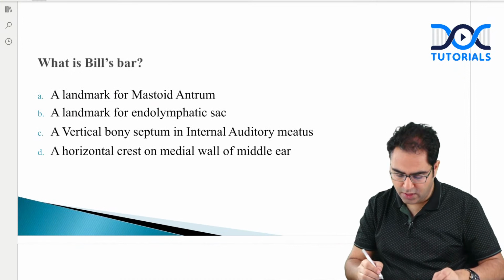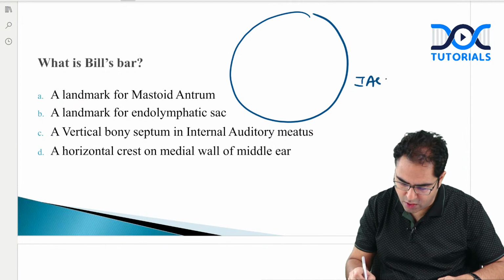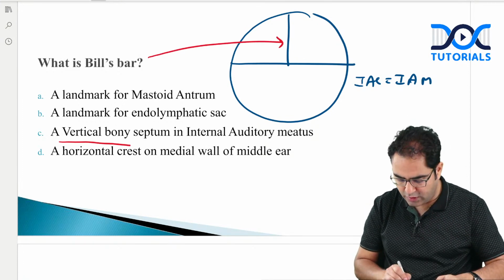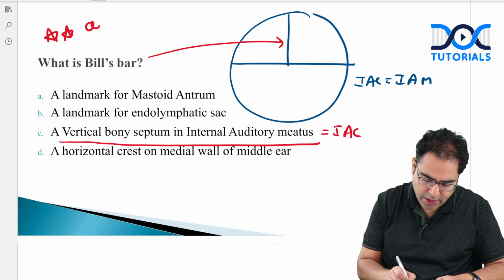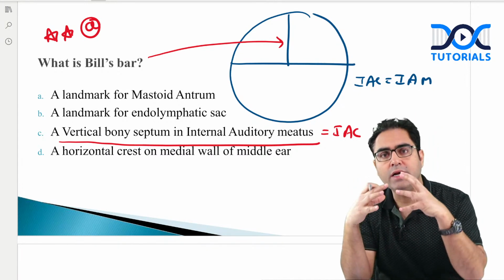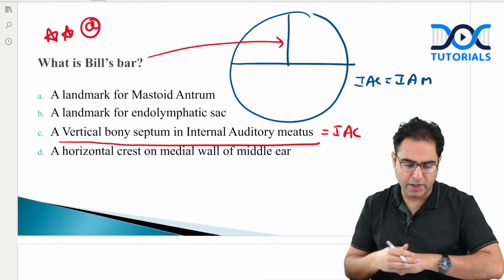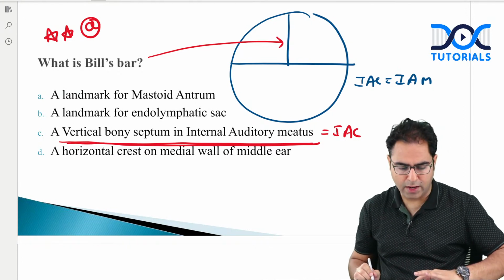What is Bill's bar? If you remember the internal auditory canal on the brain side, also called internal auditory meatus, it has got a vertical bony septum, and that is called Bill's bar. This is already an MCI question. Bill's bar is seen in the upper part of the internal auditory canal. In the upper part there is a bony septum, and that bony septum is called Bill's bar. Bill's bar is a vertical bony septum in the internal auditory canal.